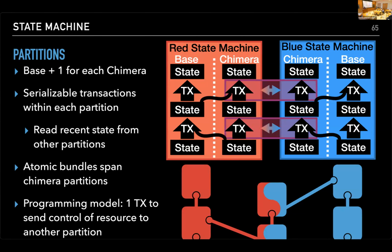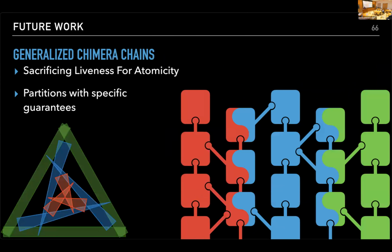So for example, if you transferred control of your hotel room into your Chimera partition, even if the other base chains in the Chimera chain were dead, you could still run another transaction to transfer control of the hotel room back. It would not be stuck. So that's our programming model for Chimera chains.